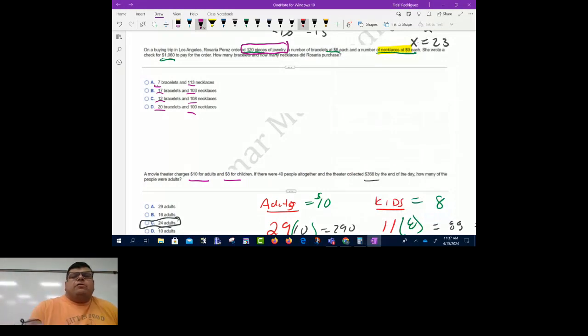But we got to figure a couple of things out. Y'all, we have bracelets, we have necklaces. The bracelets sold for $8, and the necklaces sold for $9. So what I'm going to do is this. The first choice, choice A, says we had 7 bracelets. Remember, y'all, bracelets sell for $8. We had 113 necklaces.